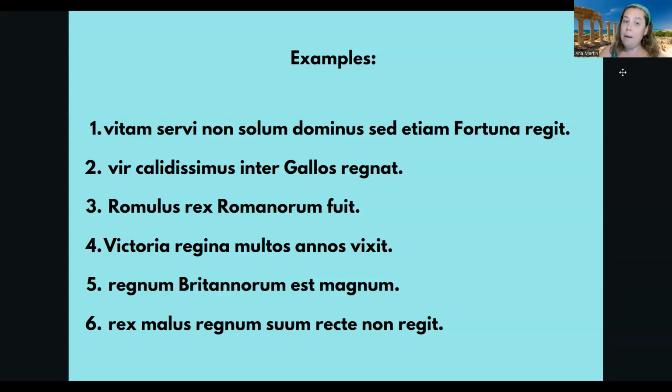Vitam servi non solum dominus, sed etiam fortuna regit. Vir calidissimus inter Gallos regnat. Romulus rex Romanorum fuit. If you can't roll your R's, you don't have to roll your R's, but this is an opportunity for you to give it another try.